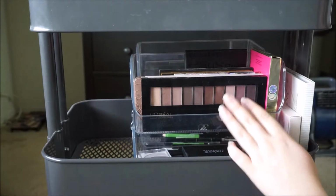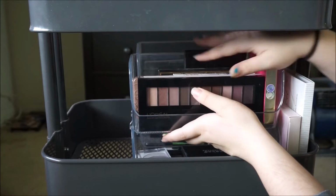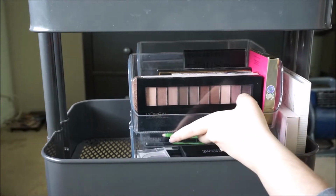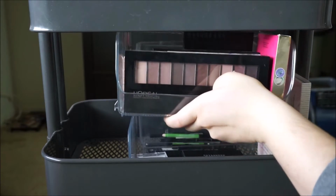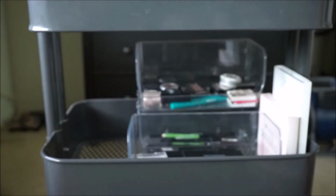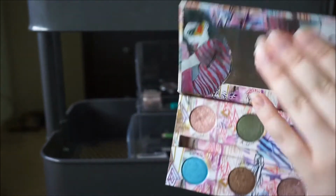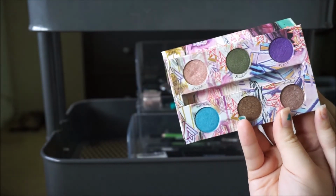And then moving over to eyeshadows, which I have in this cart right here, and I've already outgrown this box, so I have two eyeshadow palettes right here as well, and I actually have some in a bag that I haven't yet played with, so I don't use them yet. But I have L'Oreal, I have Modern Ren by ABH, I have Urban Decay. This one is so old, but it is my first eyeshadow palette I've ever got, and I love them.